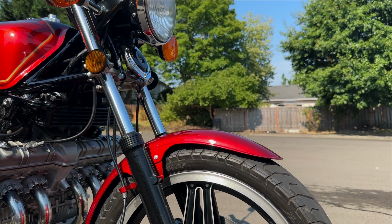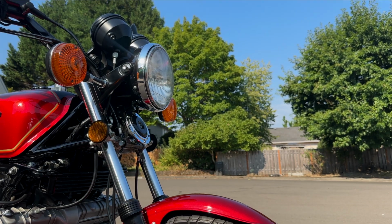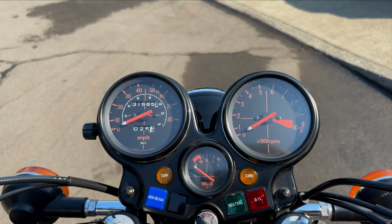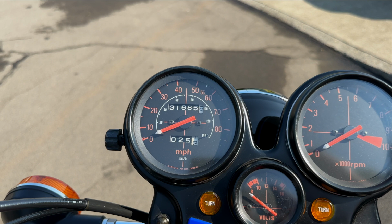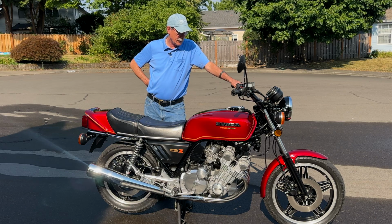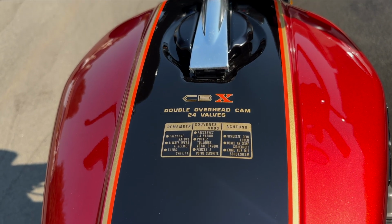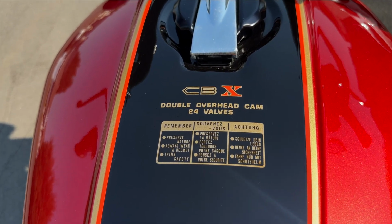I've done all-day rides on it, and it just fits me really well. And it's been reliable. I've had zero trouble. It's got 31,000 miles on it now. Nothing major, the usual, battery and tires and that sort of thing, but it's been a really reliable bike. I just love it. It's lots of fun. The guy I bought it from was someone in California, and he claimed it was all original.